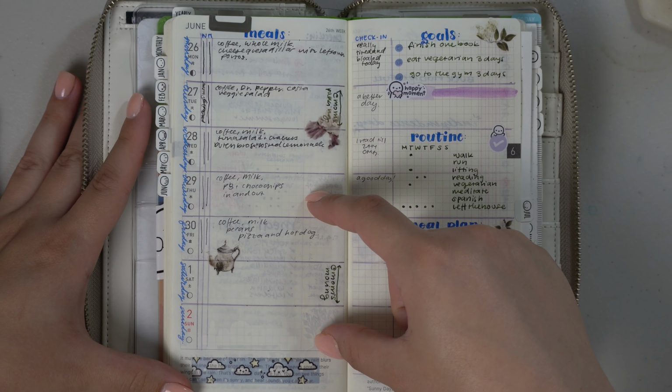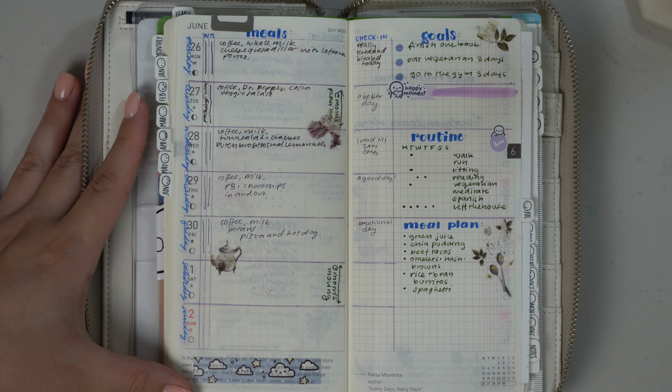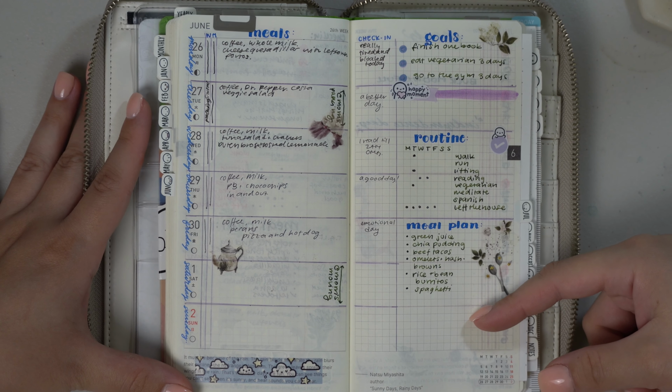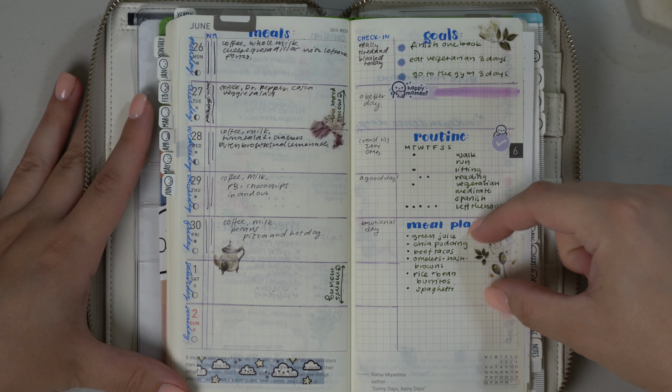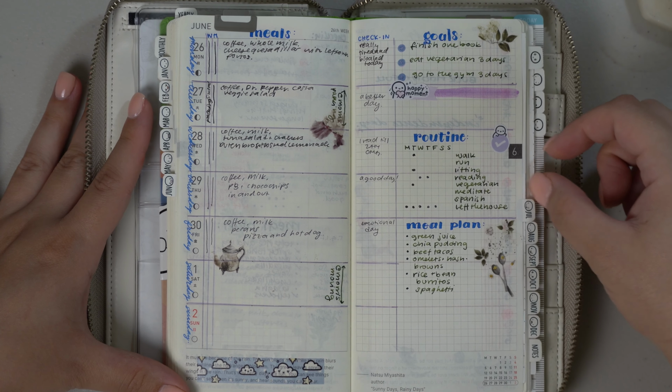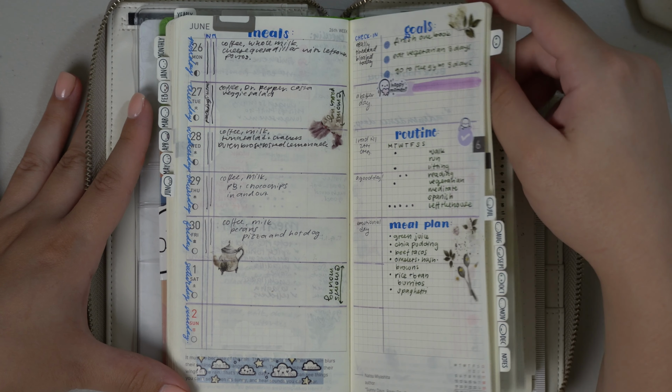And then this is the current week we are on. I went with a periwinkle, lavendery, purple color. And again, the meal plan option here. We didn't stick to it as much this week because we didn't get groceries, but I still really like this section. Moving on into the notes pages in the back.